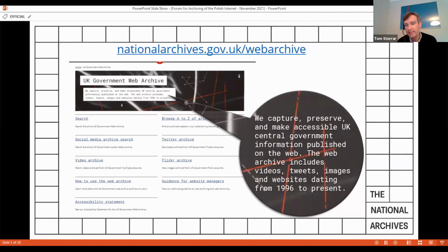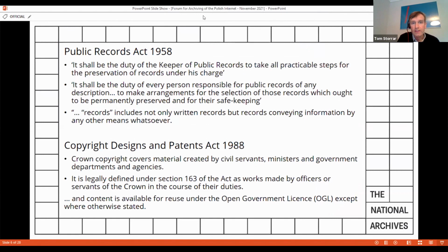So just a little bit on our legislative basis for what we do. One of the largest backers for what we do is actually the Public Records Act in 1958. So obviously there was no web in 1958, but there are a couple of parts of that piece of legislation that really support us in what we're doing. Basically, it says that the keeper of records needs to take all practicable steps for preservation of records under his charge, and that those records need to be selected and permanently preserved under safekeeping rules. And most interestingly, that records include not only written records, but records conveying information by any means whatsoever. So that's quite handy when it comes to websites.